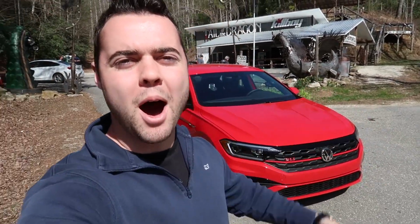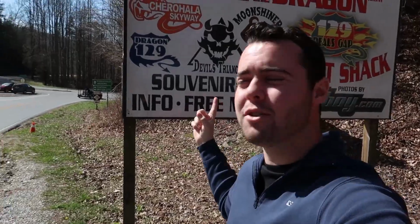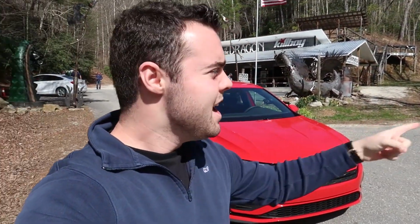Just arrived at the bottom of the Tail of the Dragon. They let you know very clearly, there are signs everywhere and stores. And check out how cool this metal dragon statue is. Gotta check this out over there because there is a tree filled with mangled car and motorcycle parts from crashed vehicles at the Dragon.